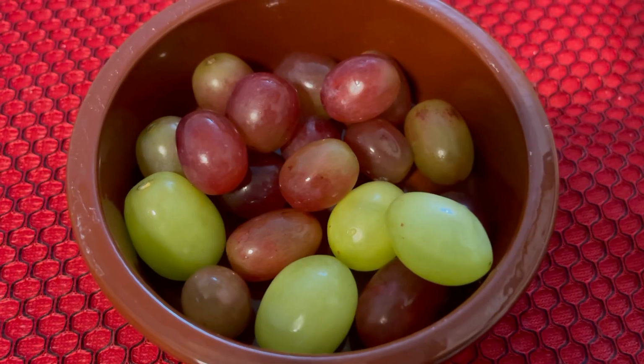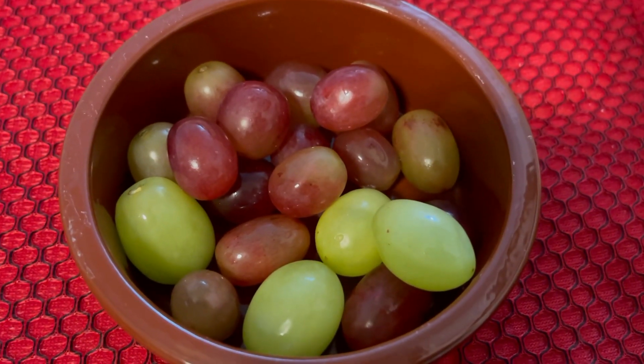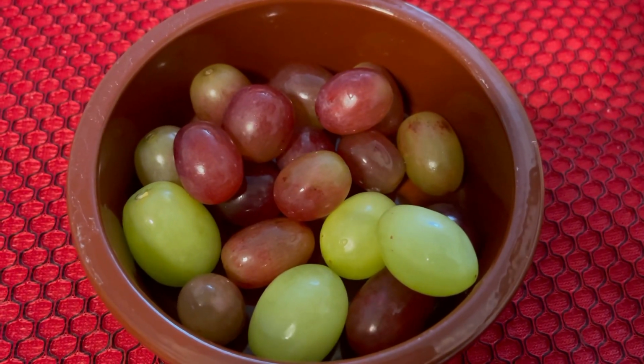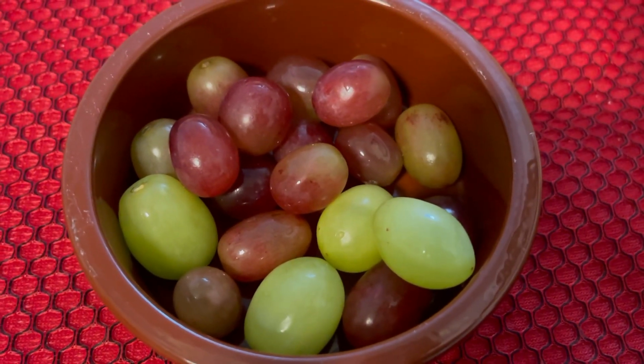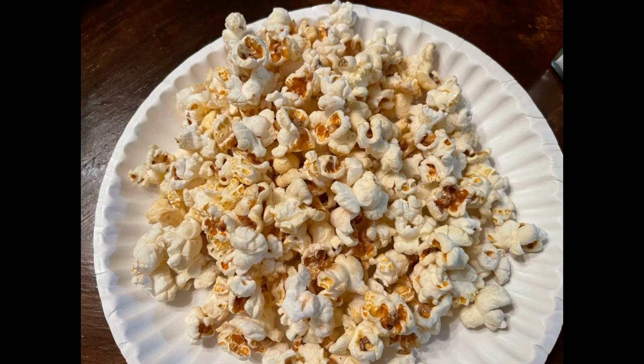For a snack, I had some grapes. Fruit is always a good snack to have to satisfy a sweet tooth. I also found some Boom Chicka Pop light kettle corn. It is 4 points for 3.5 cups, and that was another snack.